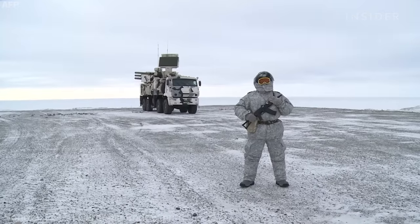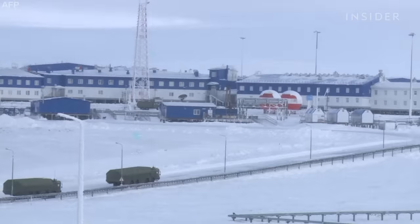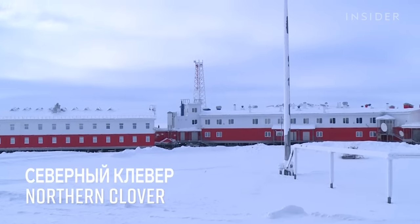And experts say that's why Russia is expanding its military bases here. This one is located on Russia's Kotelny Island. It's called Severny Klever, Russian for Northern Clover.